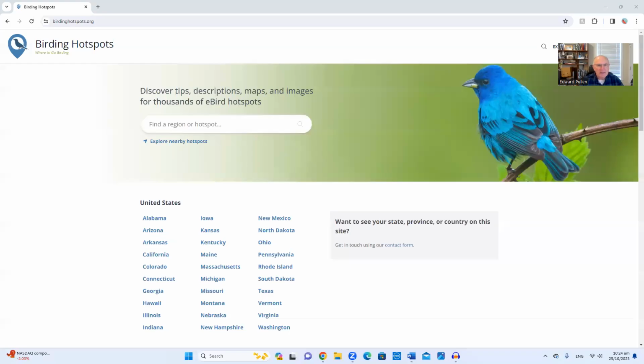to the birdinghotspots.org website. It's really quite easy. I'm going to use the screen share to do that. Screen share. Here we go. And I'm going to go to the website. So first of all, you bring up birdinghotspots.org as a website. You can do this on your phone, works nicely, but I'm doing it on the desktop because I know how to make a video on a desktop.